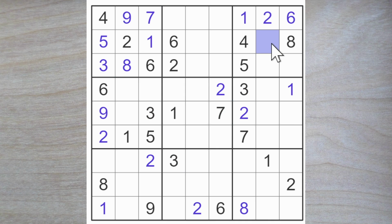Blocking across, we have a 3 here. And now a 7, 9 here. 1, 4 here. 7 and 9 here. 7 blocks up. This is a 9. This is the 7. 3, 5, 8 here. That I think must wait a little bit.